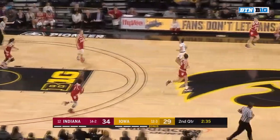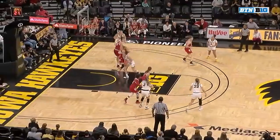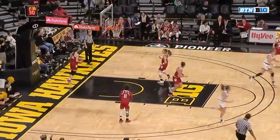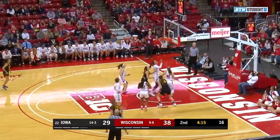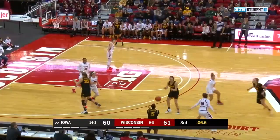Here come the Hawkeyes. All of a sudden. Well, they've pushed it all right. They've gotten the ball inside is what they've done. 24 paint points now for Iowa. Hawkeyes will run a set to try to get an isolation for Warnock. Nice move there by the freshman.